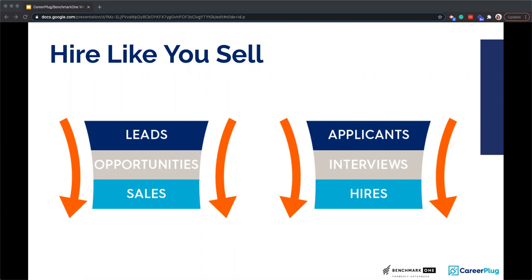making sure you have a predictable process to get to hires. And then let me tie this back to remote. Hopefully what you're seeing is that you should be doing a lot of the same things you'd be doing in person for candidate experience, translated to your remote process.